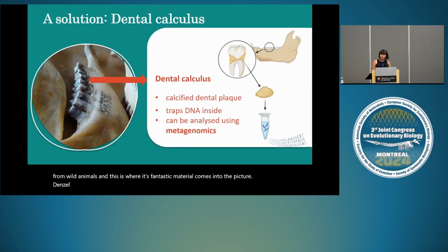In summary, dental calculus, which is this black deposit that you see on the teeth of this animal, is a calcified form of dental plaque that periodically mineralizes while the animal is still alive and traps the DNA from the microbiome inside, preserving it so that it can be sampled from museum specimens, sequenced and analyzed using metagenomics.